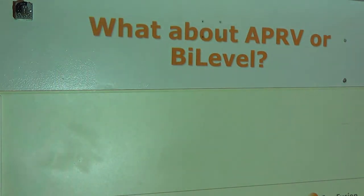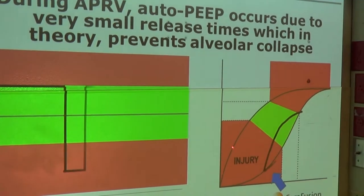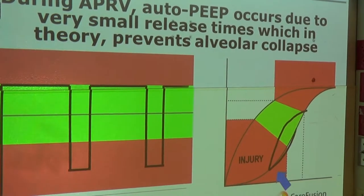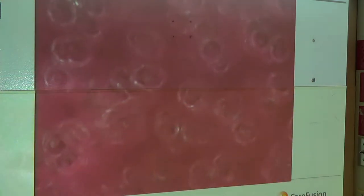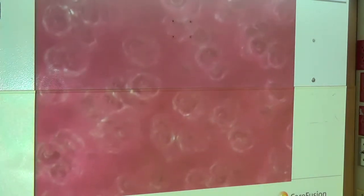Let's talk about APRV or bi-level. Even in APRV, we work more in the lower end of this pressure volume curve. During that brief release time in the beginning, we're still going to have alveoli collapsing because they're not recruited. It takes a good 8 to 10 hours to have them recruit. Looking at APRV with a very short release time of 0.2 seconds, you can see that you still have some collapsing alveoli that are de-recruited. Not to say it's a bad start, though.